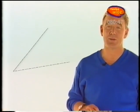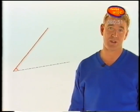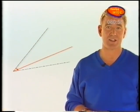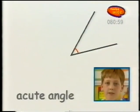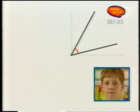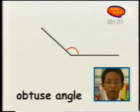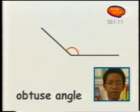An angle is where two lines meet. It's the amount of turn between the two lines, and it's measured in degrees. Different sorts of angles have different names. The maths team explains. Acute is an angle which is in between 0 and 90 degrees. A right angle is exactly 90 degrees. An obtuse angle is an angle between 90 degrees and 180 degrees.